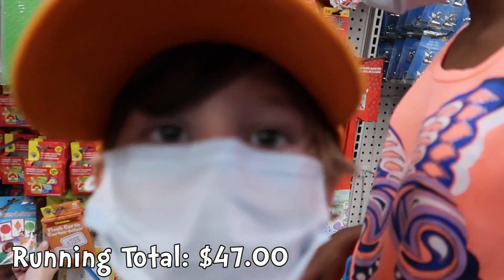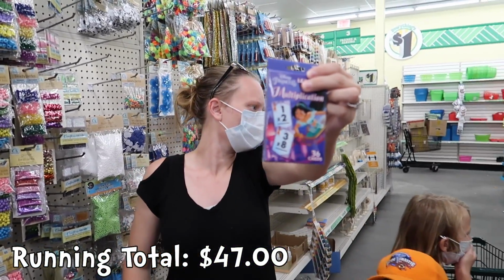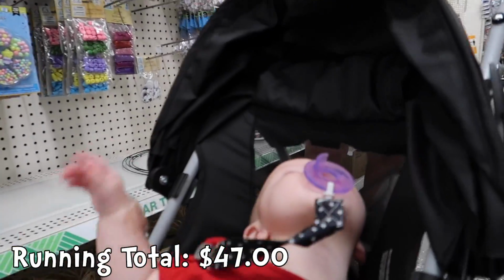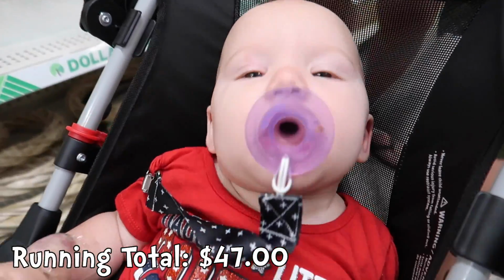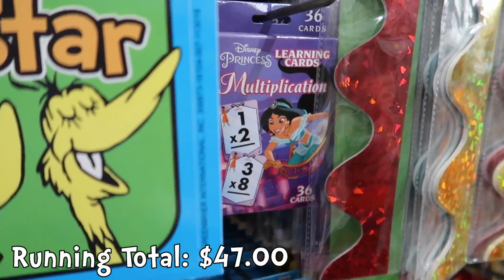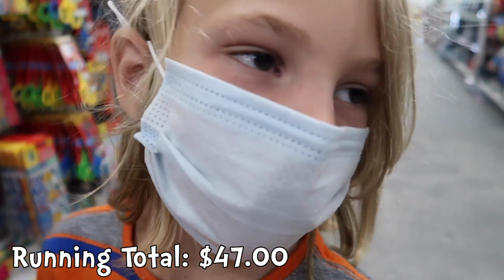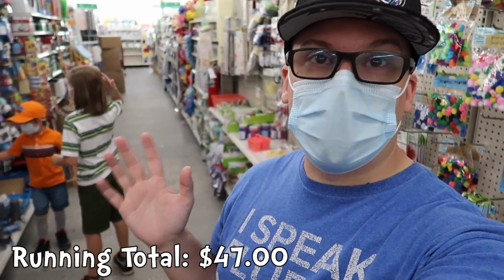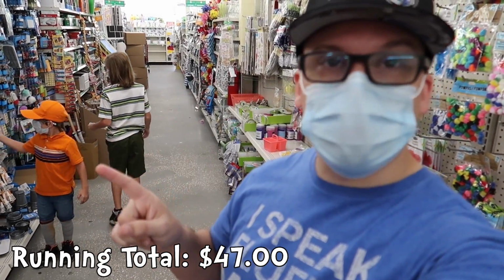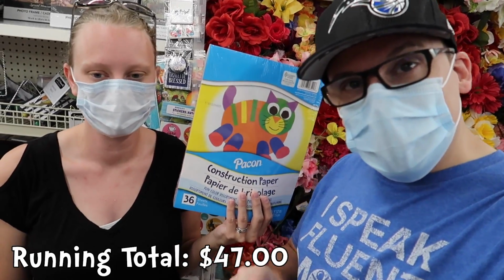Writing. Math. Look at that, princess multiplication. That's not often you find something like that. So we needed multiplication cards for Logan, but they only had the princess ones, and you decided you don't want those. They would definitely be cheaper here. You can definitely do flashcards at the dollar store, but he would like to go to Target, so we'll get those from Target.